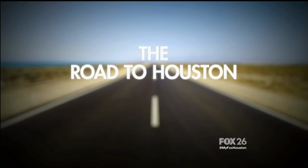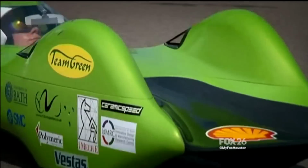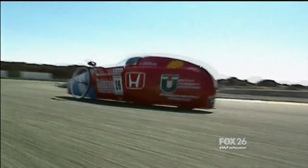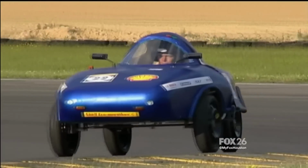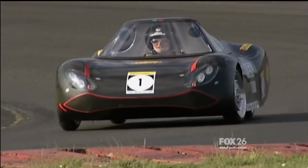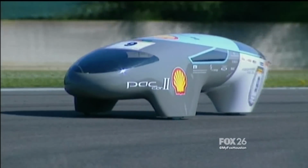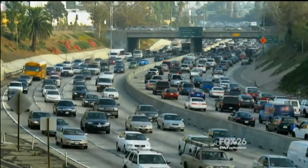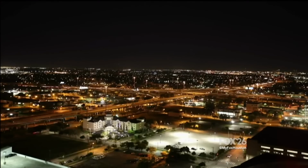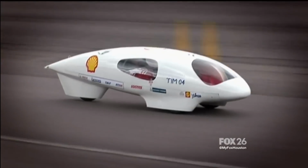This is the world of Shell Eco Marathon. The Eco Marathon is a competition to find the world's most economical vehicles. It's open to student engineers as a way to inspire them to design, build, and race the next generation of automotive technology. With oil running out and the number of vehicles on the planet set to double to 2 billion by 2050, these tiny cars offer a glimpse of the future.